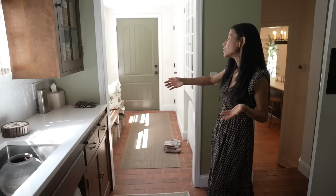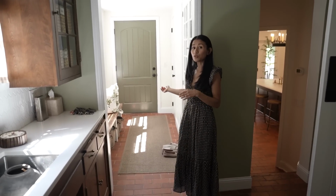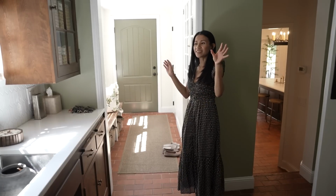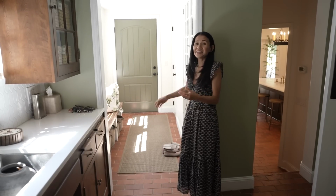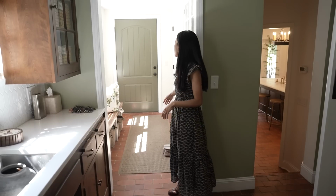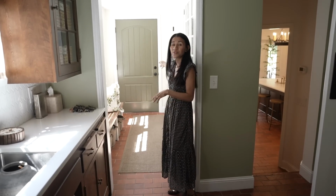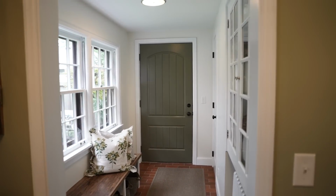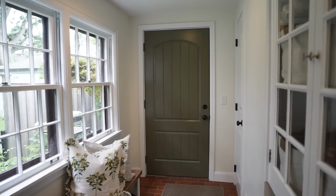So connected to the laundry room is our mudroom. This used to be the old breakfast nook. So the family that used to live here, this was their kitchen, and then they probably sat here and had their meals. There was a window right there, which we actually turned into the doorway. So that will lead to our courtyard. It's a smaller mudroom, but it really works so well for a family.